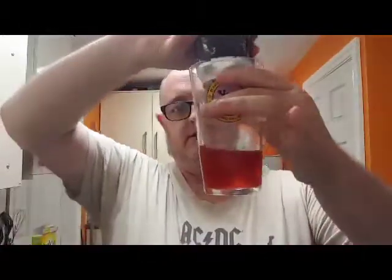A little bit, you can see there's a little bit at the bottom there. That's bits of the sediment. I want another one. That's so nice. I could do two of these easy. I think I paid best part of £6 for this can, and I'll tell you now, this is worth every penny of the £6. There's a little bit left. Get in.